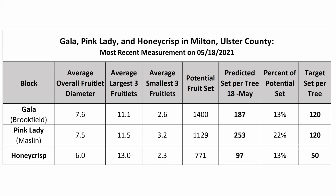So we've set up 3 precision thinning trials in the Milton area. This corresponds with the carbohydrate data that Terrence just showed. These 3 varieties are in the same block, and they're actually the same block I used last year for Gala and Pink Lady. And I can compare the data, though I haven't gotten to that yet. But let's look at the overall picture here.